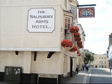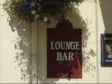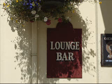So we've come inside the pub, and like many old-fashioned British pubs, there's a choice of places to go to. There's the public bar, the lounge bar, and the beer garden. Yes, the public bar is normally the working man's bar, if you like, and then the lounge bar is a bit more posh. It's got the posh carpet on the floor, and maybe even you might be charged an extra penny or two on your beer.